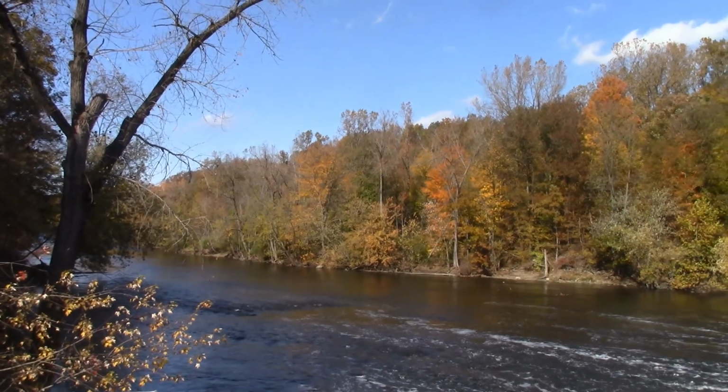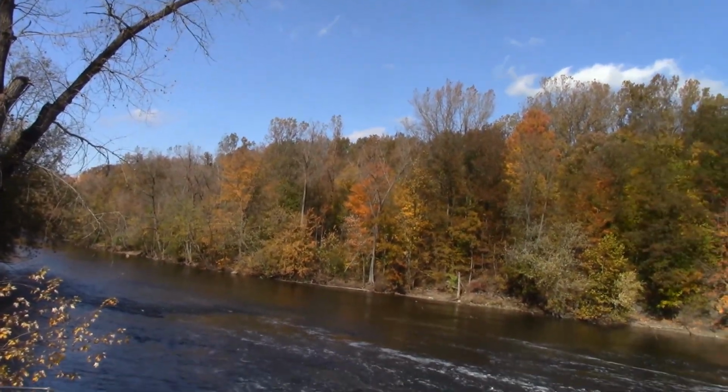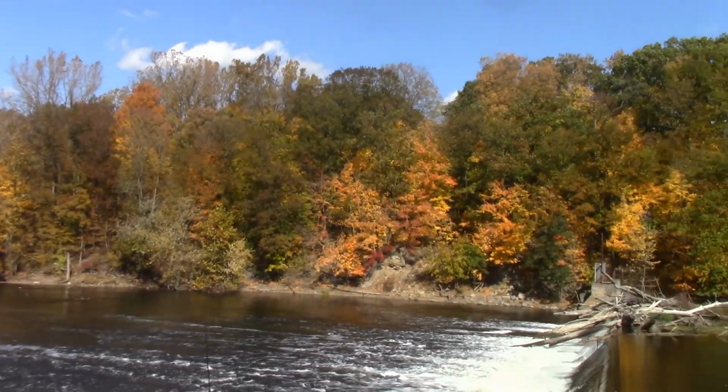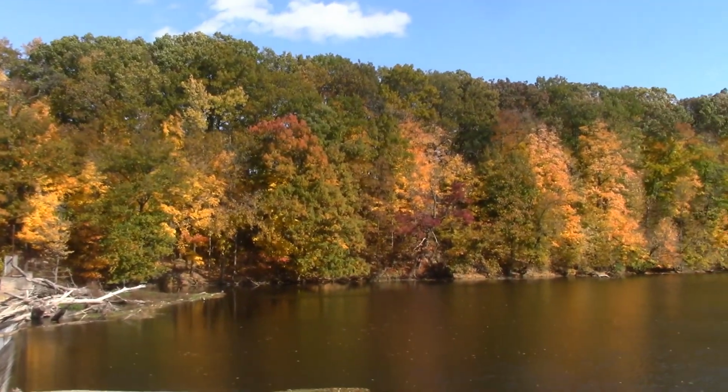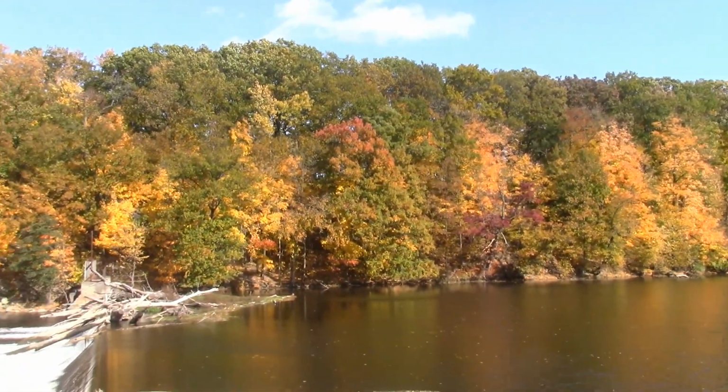You see, some of the trees are actually kind of bare already. We had a lot of wind up here lately, so it's been knocking the leaves right off.